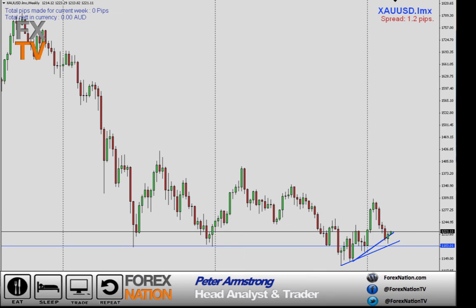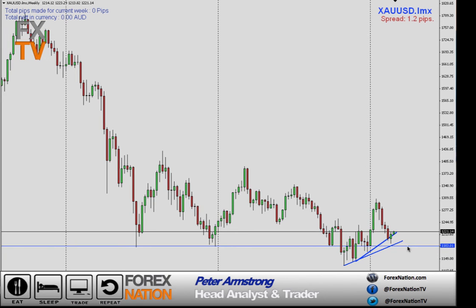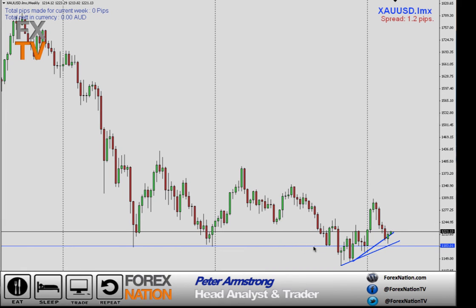We can have a quick look at gold. Gold, there's this historical level here of support. Look at it right through here. It's at a level of $1,200 an ounce, pretty much.